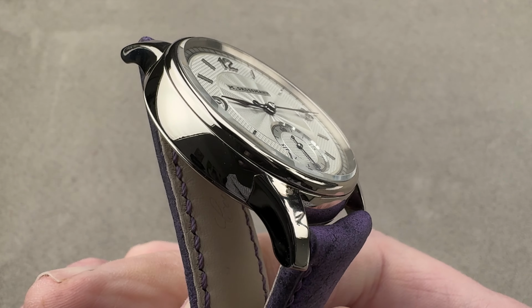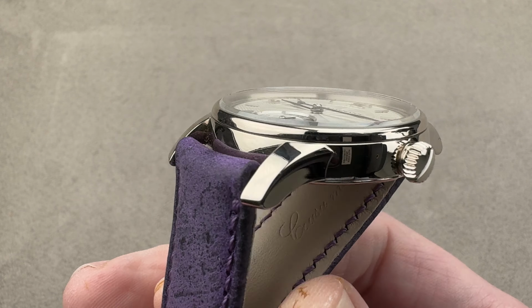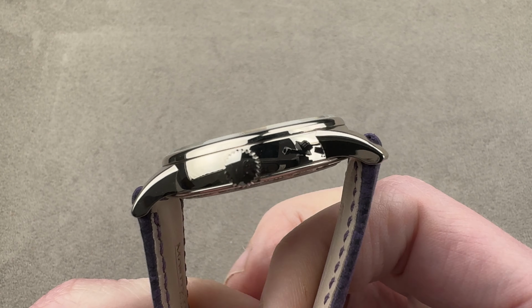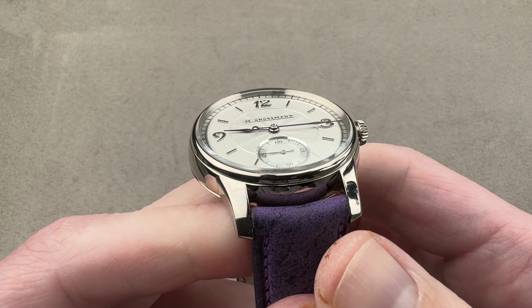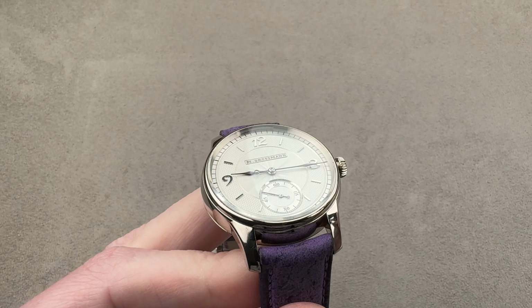It is classically sized at 37 millimeters. You could see beautiful proportions and hugely wearable dimensions. 37 millimeters is the diameter, 9.4 millimeters is the thickness, from lug tip to lug tip, 45.6 millimeters, with a classically compact 18 millimeter spacing between the lugs.